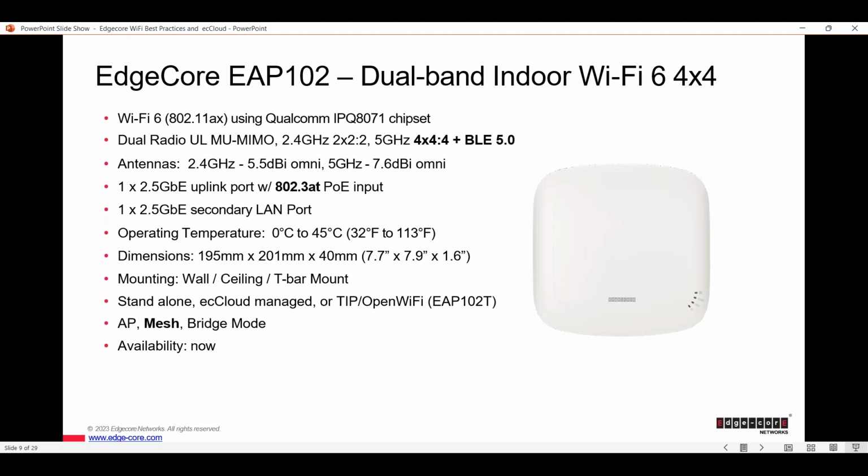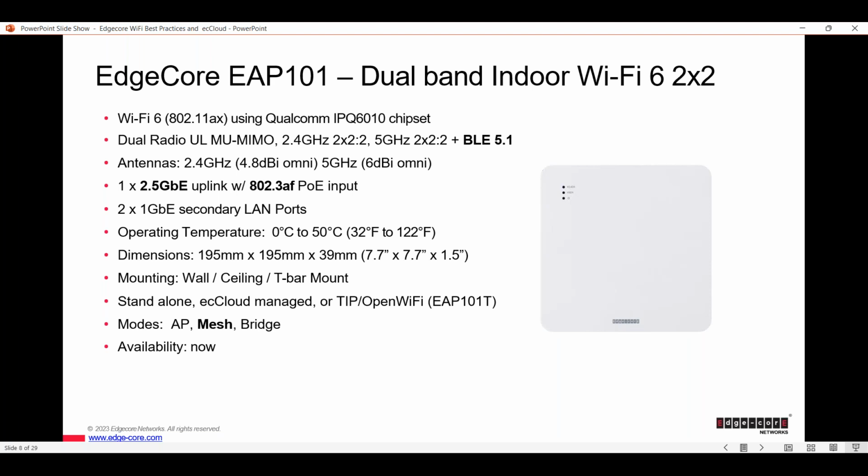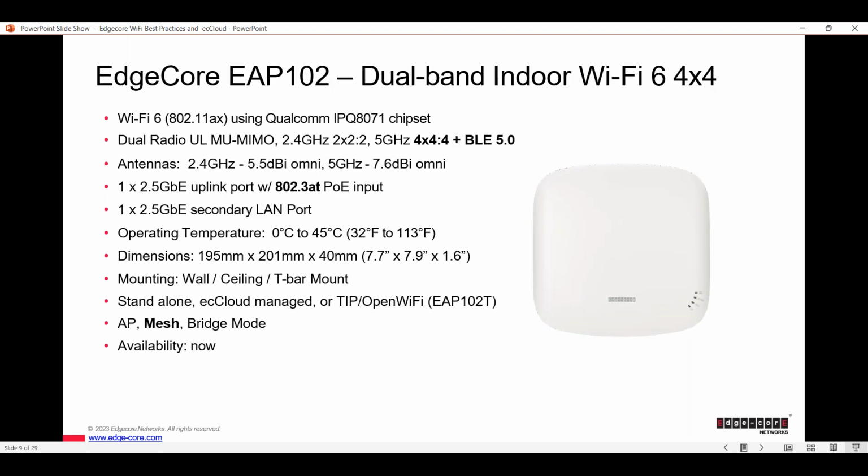The EAP102 is the 4x4 equivalent. So it does require AT power. That's a 30 watt PoE to power it. Both of these actually have 2.5 gig ETH uplink ports, which on this one is probably a little overkill, but the 102 arguably could potentially use it. There are secondary ports on these as well. They're not PoE pass-through. This one also supports mesh. Like I said, all the Wi-Fi 6 stuff supports mesh.